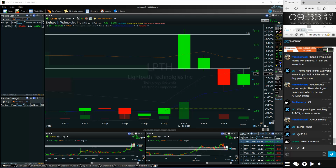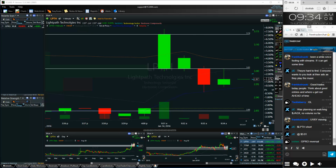And we're testing that 9 EMA, and that might be the reason why it keeps bouncing right here. Plus we're right there at that whole dollar amount, and those are normally hard to break through, but it's below the VWAP on the 1 minute chart, and it's really creeping down there to that 9 EMA. And if it can break that, it might continue to go down for a little bit.